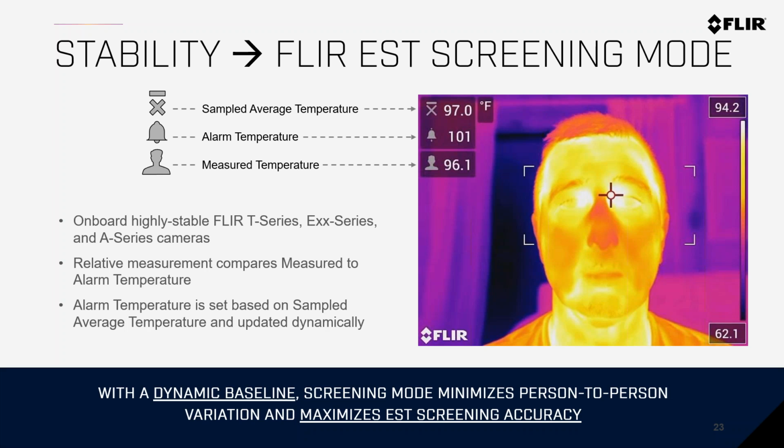Okay, some bananas, some eggs, a gallon of milk. Why don't you wait outside? We'll go pick that up for you. So those are the anomalies that we're looking for. So the camera gets its average, sets its baseline. You tell the camera a variation above that baseline that is too hot, too warm, a fixed number, 1.8, 1.9, 2 degrees Fahrenheit.